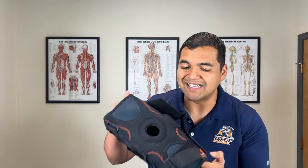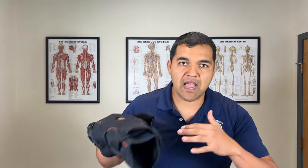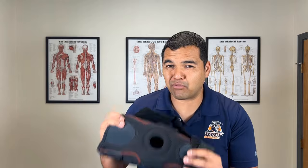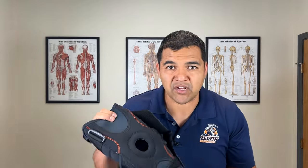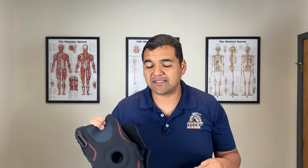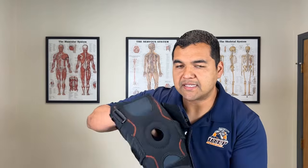What I like about this is it generally fits most people. Once you deal with going up and down a size, I found that this brand tends to work for most of my patients. I'd say like 95% or better. I've only had very few patients that said they absolutely don't like this brace and they'll opt for a different brace, which is fine. I love the stability side to side.